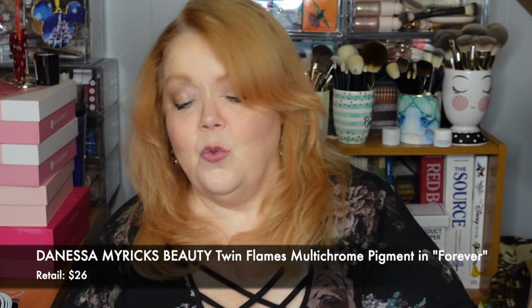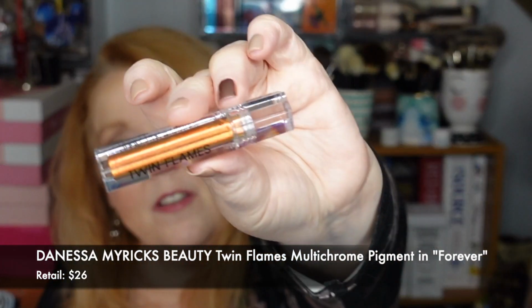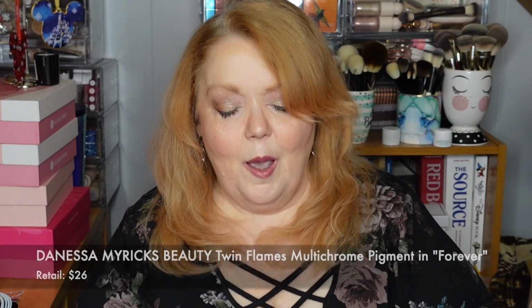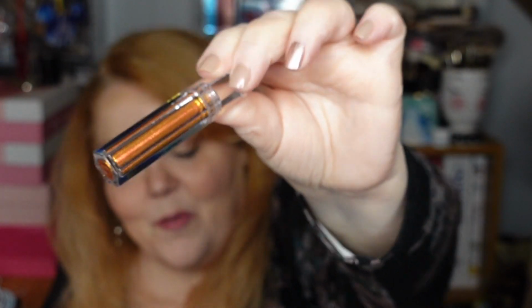Next, from Danessa Myricks. I don't have anything from Danessa Myricks, so this is the Twin Flames Multi-Chrome Pigment for Eyes and Face, and the shade is called Forever. Okay, so let's see what this shade Forever looks like. And, ooh, this is a multi-chrome. Look at that, that is gorgeous. I'm getting green, I'm getting gold, I'm getting kind of copper. Oh, that's fun. I'm going to have to check that out because there's a whole lot of stuff going on in there. I didn't know Danessa Myricks did these. Not something I would have thought to wish for, but not something I'm unhappy to have. And again, something I don't have, so that makes me happy.